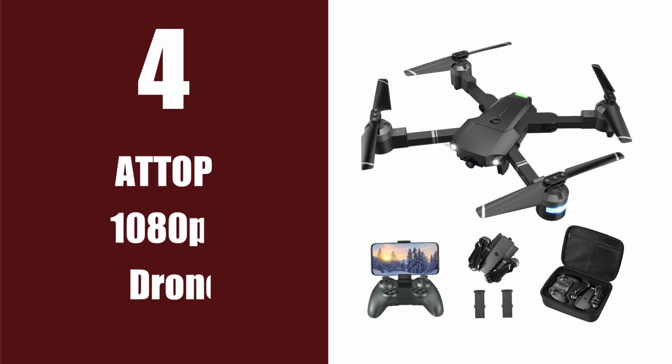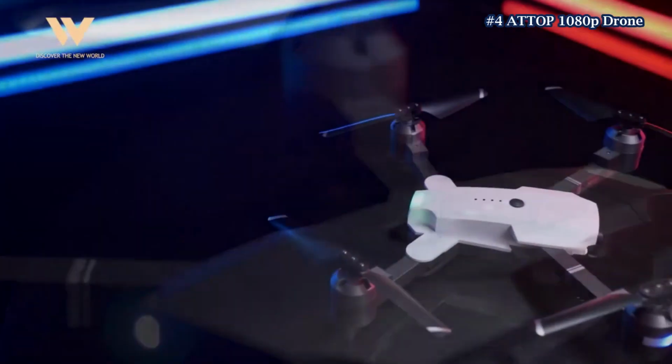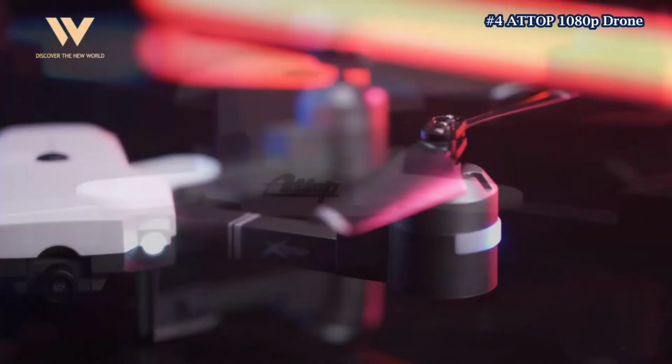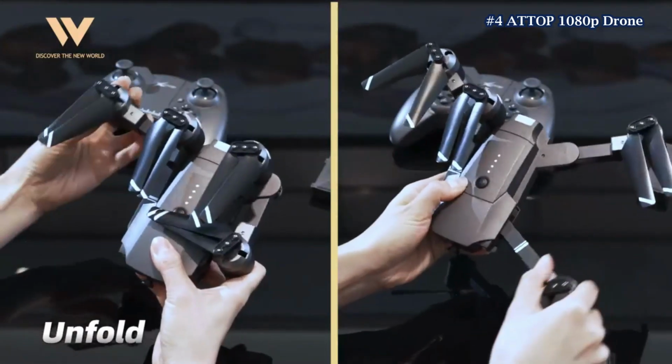Up next in fourth place is the ATTOP 1080p drone. The ATTOP drone is a foldable drone that comes with a carrying case, making it easy to transport. It features a 1080p HD camera that can take clear photos and live videos, which can be shared on social media immediately using the One Key to Share function.